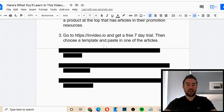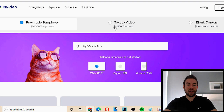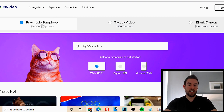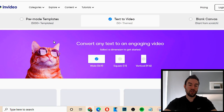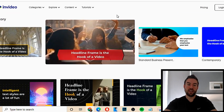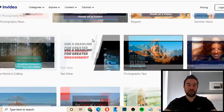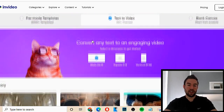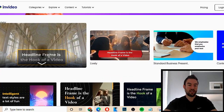Now, if I go back here, it says, then choose a template and paste in one of the articles. So if I go here, I can go to create, and they have different templates. They have the pre-made templates, text to video. We want to choose the text to video. You want to choose wide. Make sure you choose wide. This is very important, as you'll see in a second. And then you can choose any of these templates. Which template's better? It doesn't really matter. That's the beautiful thing about this method. So I can choose, let's say this one.